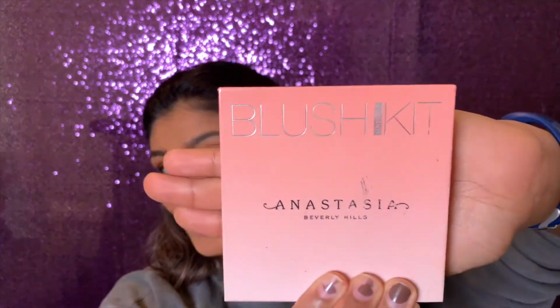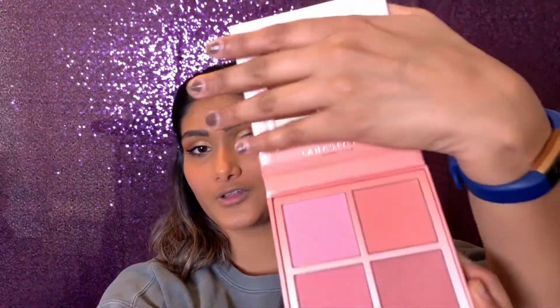For blush, I found this Anastasia Beverly Hills blush kit at TJ Maxx about a year ago, and I love it, and that's what I've been using. It's got 4 different colors in it, and I like to just mix all of them together. Sometimes, depending on my lip color, I'll change it, but on an everyday basis, normally I'm doing the same lip color, and the whole thing works just fine. So I use this Real Techniques fluffy brush, and I just like to put it on the apples of my cheeks.